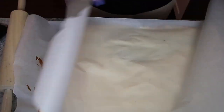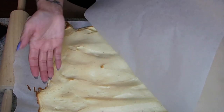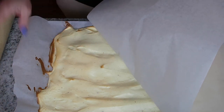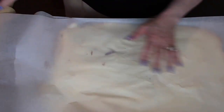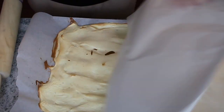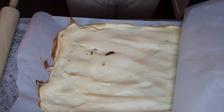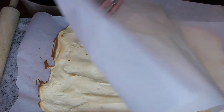All right, so what I do with my bread, pastry, whatever you want to call this, is I take it out. This was just out of the oven. I take off the parchment paper. That is why I use the parchment paper. I put another parchment paper on the top, and actually what I normally do is I will spray this a little bit. Spray it just a little bit of avocado spray, and that helps it not stick so much when I am rolling it out.